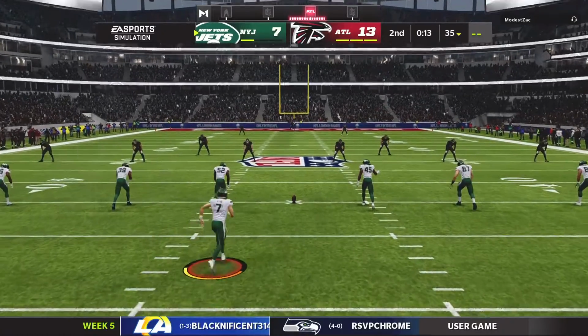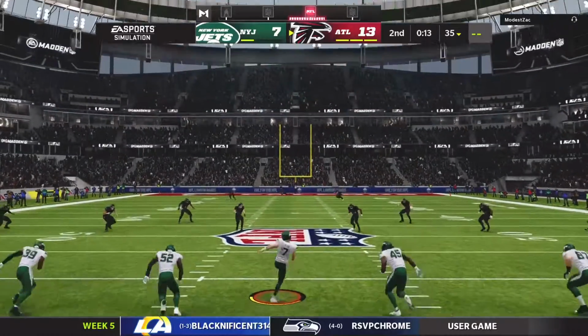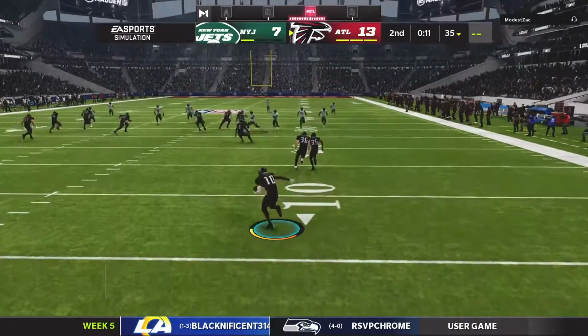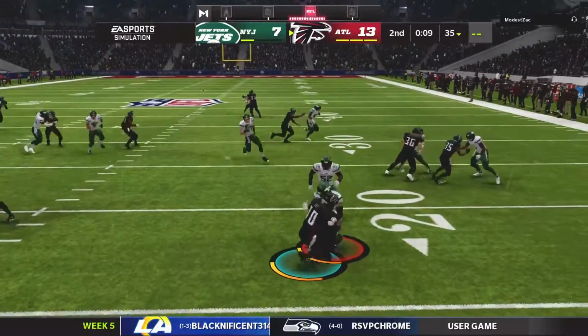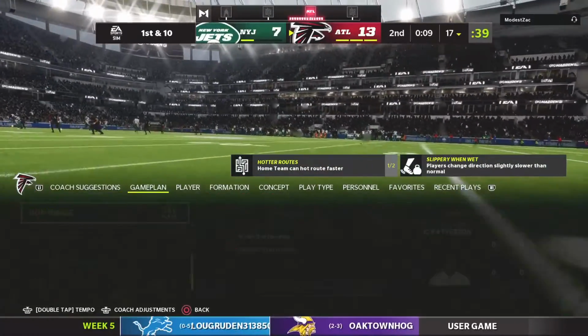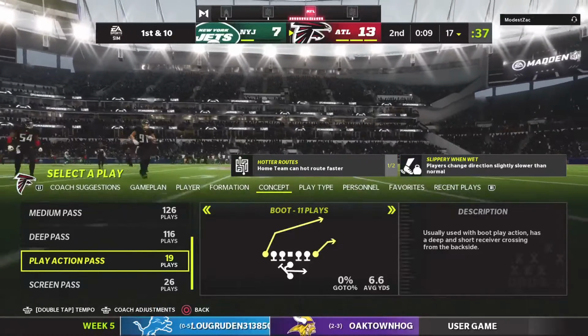So not much time to speak of remaining in this first half as the kick's away. Taken in at the 3. And he will be brought down here inside the 20. Good coverage as he's dropped at the 17.